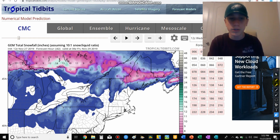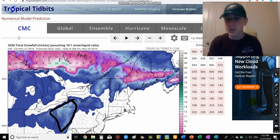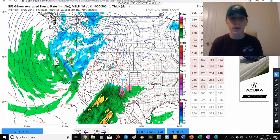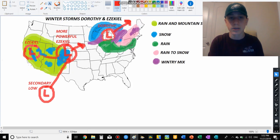And again, I'm also pretty certain about around Cleveland, maybe just south of Cleveland, just southeast of Erie, like near Punxsutawney, if not just west, about an inch or two, maybe even 3 inches for the western Pennsylvania area there. Then we shift to the west and talk about Ezekiel. And now that we have talked about Dorothy at the very least, let's pull up this map that I made from Dorothy and Ezekiel.